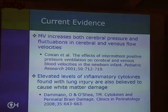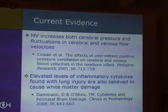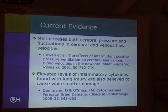We also have elevated levels of inflammatory kinases that are found with lung injury, and we also believe that this also causes damage to the white matter of the brain, and this was proven in a 2008 study in Clinics in Perinatology.